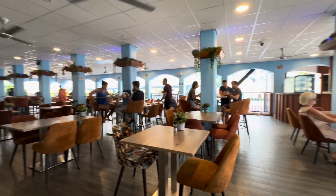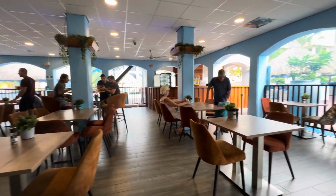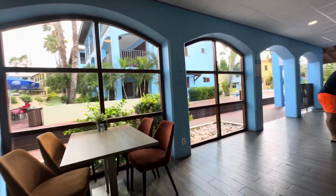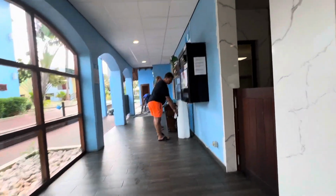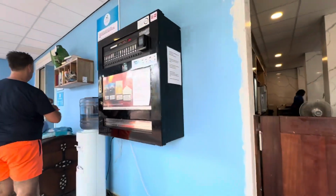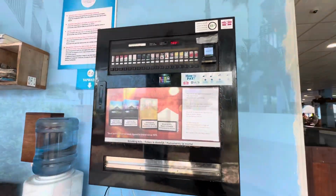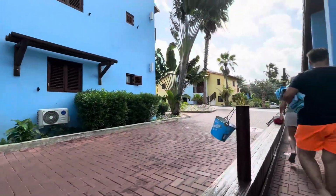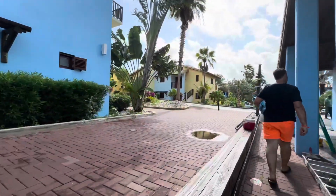There is no bottled water on site, so there are water coolers all over property where you can take your own bottle and just keep refilling it. I found it amusing that they actually had a cigarette machine because we don't see those anymore here in the States. And then as I came out the side entrance, I'm going to walk back towards the main reception area.